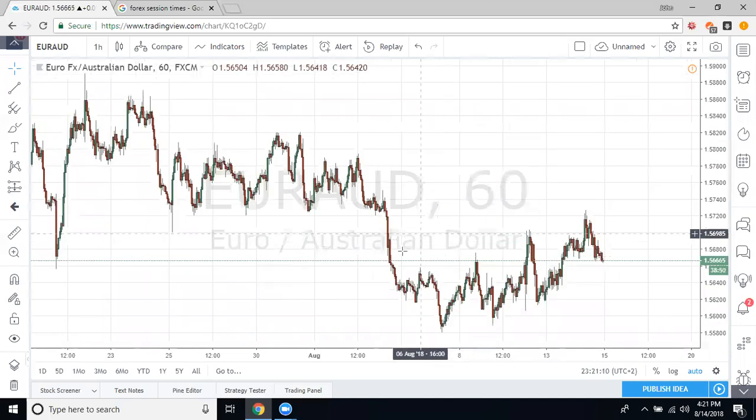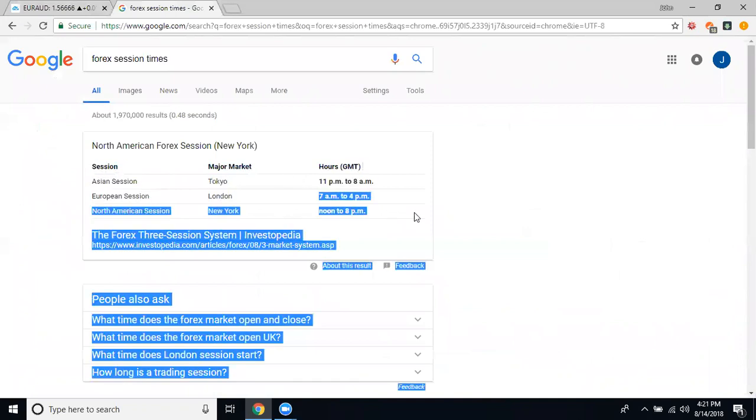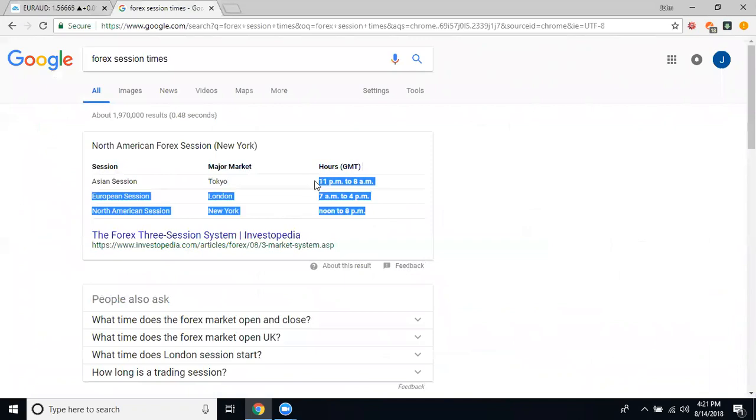You need to go to what I'm looking at right here. Convert GMT to your time, and these are the session hours. Whenever these three times overlap are the most active market hours. But the very beginning and the very end of these sessions are a little bit slower.